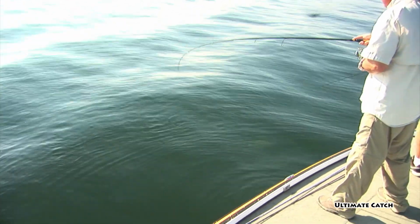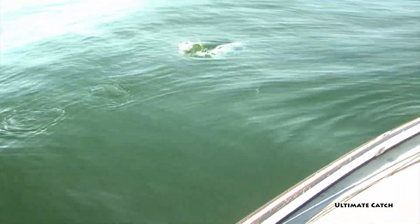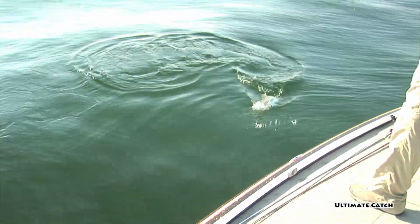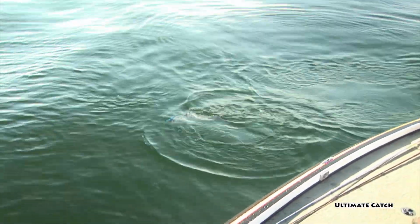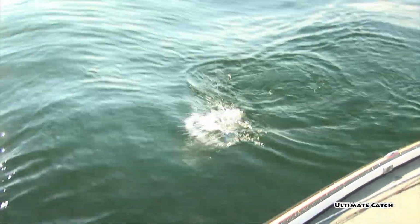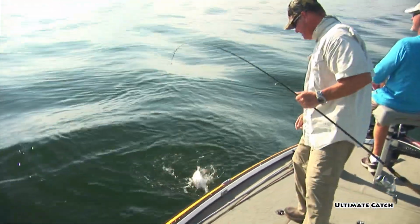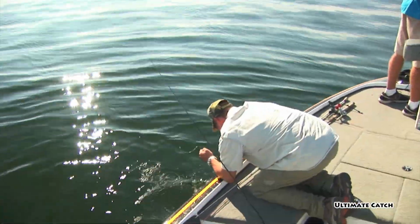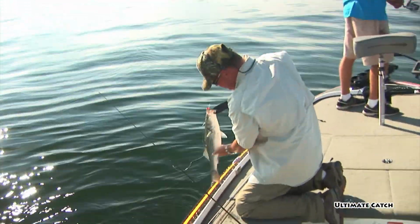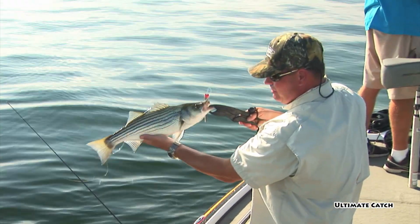I had a lot of bait. I can throw it on him. Yeah, he's still down there. There he is. Good job. There's a striped bass. Pretty awesome. There's your striper. Yeah, I wanted the one that was under him. The one under him was giant. A big, big, big one. I got him. There he is. Good job. Nice striped bass. 22, 23 inches.